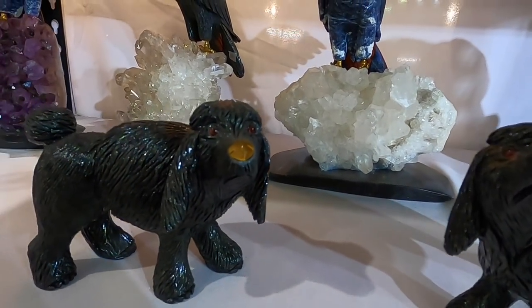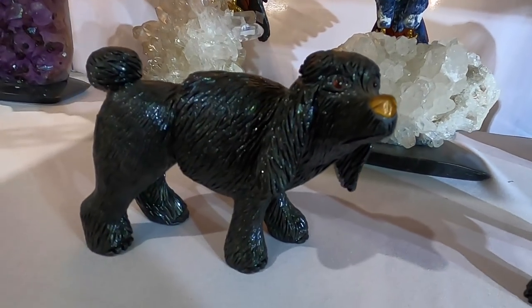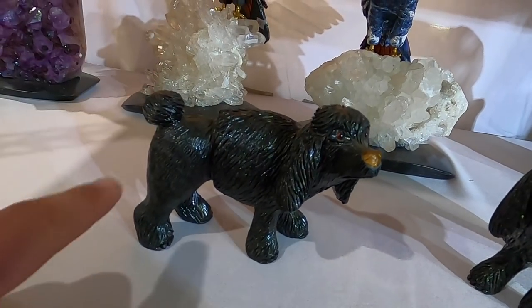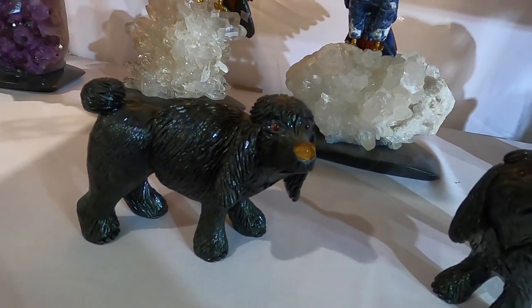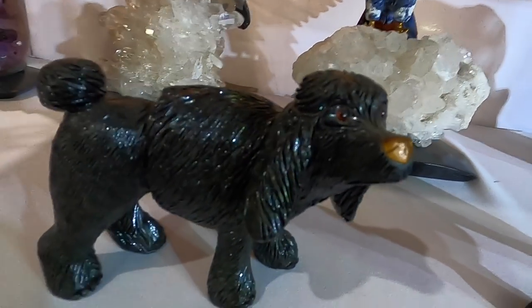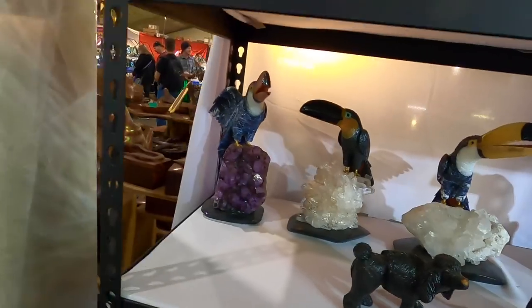Tiger's eye beak looks like garnet eyes and obsidian or some kind of soapstone, maybe onyx fur. Look at the character on their faces. It is priceless. Alrighty.